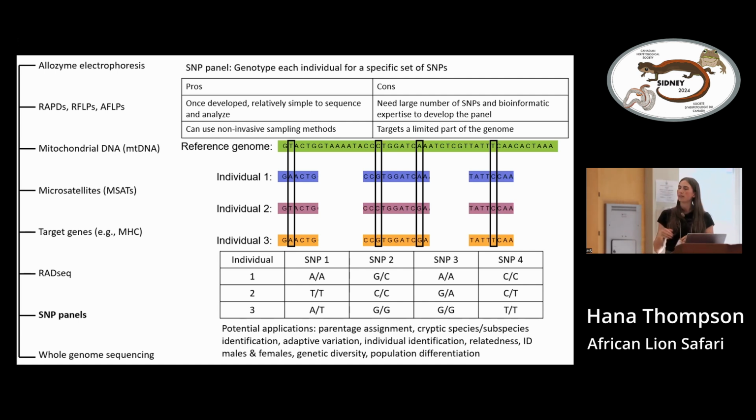Some pros of this method is that once you have the panel developed, they're a simpler method to sequence and analyze compared to some of the more sequencing intensive methods. And another really big pro of this is you can use non-invasive sampling methods and do it with quite low quality DNA. But on the other hand, you do need to start with a large number of SNPs to narrow it down to the SNPs that you want. So it's quite a large bioinformatic and sequencing investment upfront.